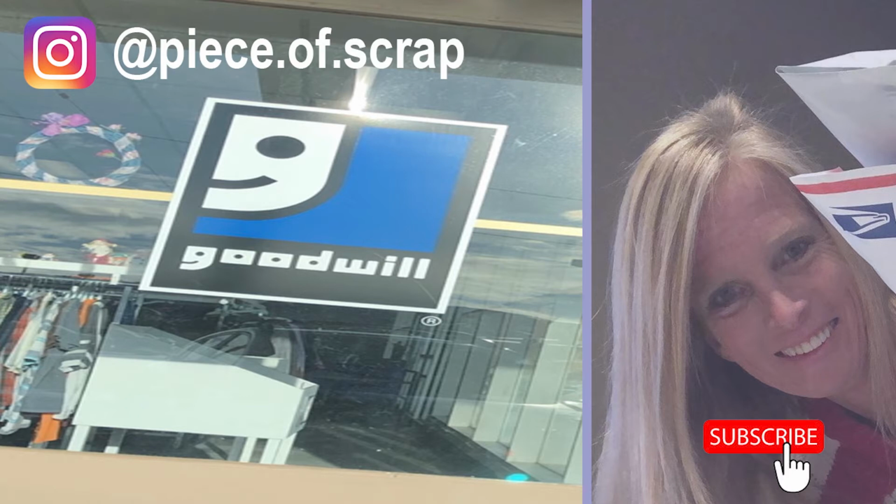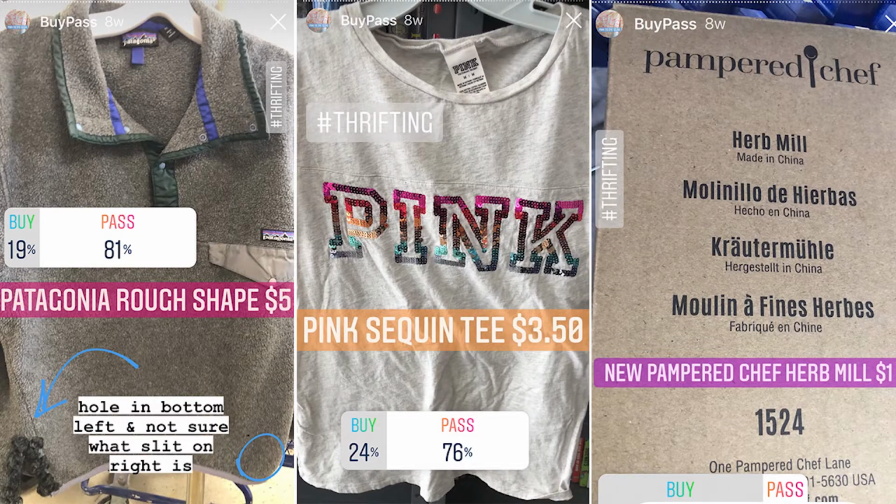Here are the results of my Instagram polls. I asked Instagram if they would pick up this Patagonia sweatshirt with a hole in the bottom. Goodwill marked it up to $5. 81% of you said pass, while 19% of you said buy. I found out through several of you, and I thank you for that, you could actually send items into Patagonia to have them repaired if the hole is at the seam or there's some sort of fault on Patagonia's part.